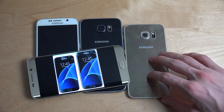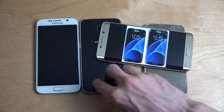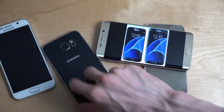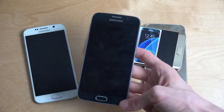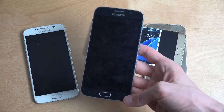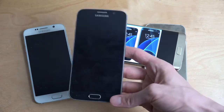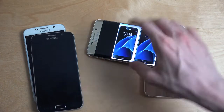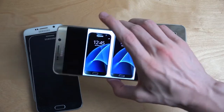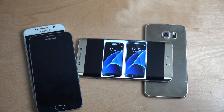And another thing is about the battery. These S6 devices here, the S6, S6 Edge and S6 Edge Plus, only came with, I think, a 2,500 milliamp battery, I'm pretty sure it was. They are going to get more battery in the S7. It's going to be 3,000 milliamps instead of 2,500. And also the 5.5 inch S7 Edge, this one over here, it looks like that one is going to have a 3,500 milliamp battery, so that's very nice.